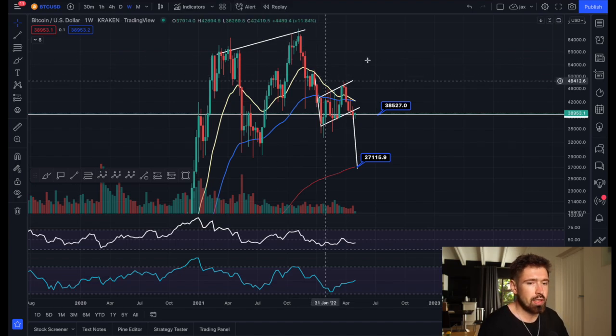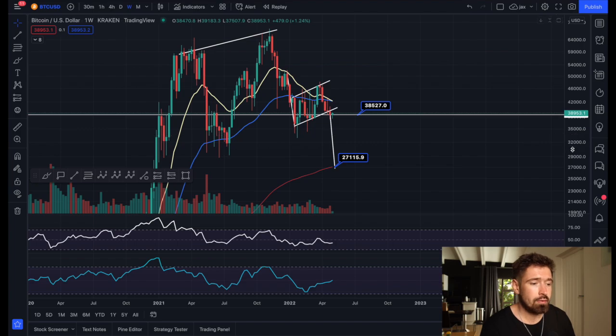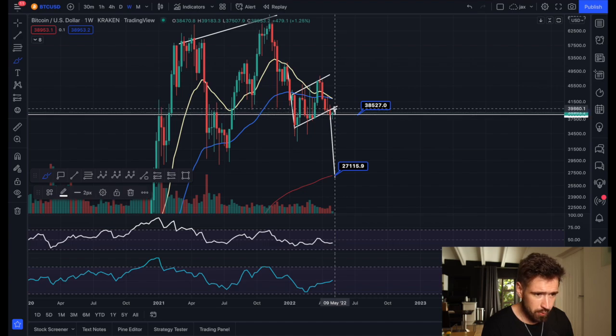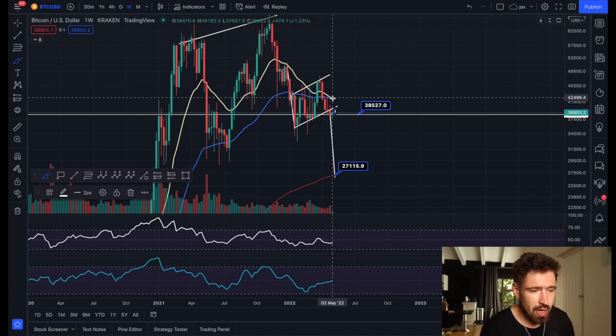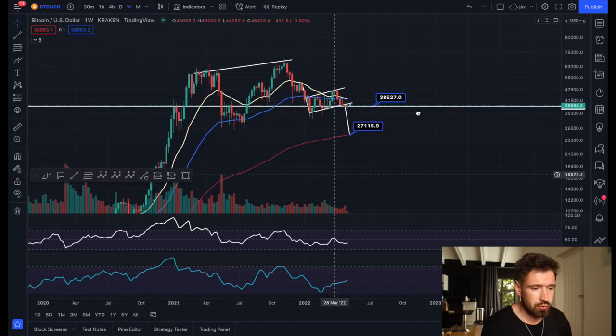Now, if we pop over to our next chart, we're here on the weekly time frame. We've lost the structural support of this bear flag. So that's another reason why I'm worried about a rejection here, is we could definitely come up and get rejected by about 40K, which is the ascending support of this bear flag. We're just about to have the bearish cross of the weekly EMAs, which is an early indication of further downside, just as it was in previous bear markets.